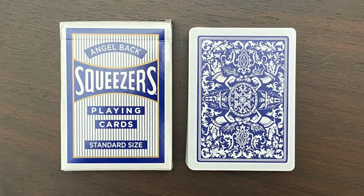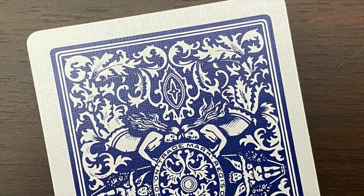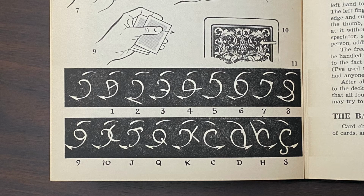Now, Baker found a particular feature in the design of Angel Back Squeezers that allowed him to turn a simple curl into a desired letter or number. But even more important than the system itself is Baker's philosophy on performing. He noted how vital it is for a magician to be able to read marks extremely quickly for a deceptive performance, and that larger marks help to facilitate that.